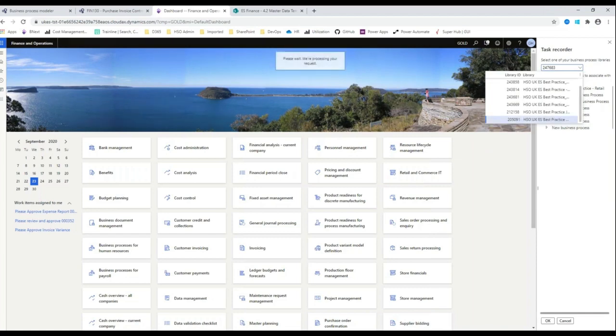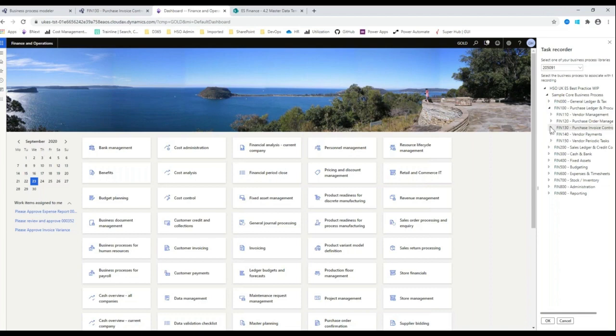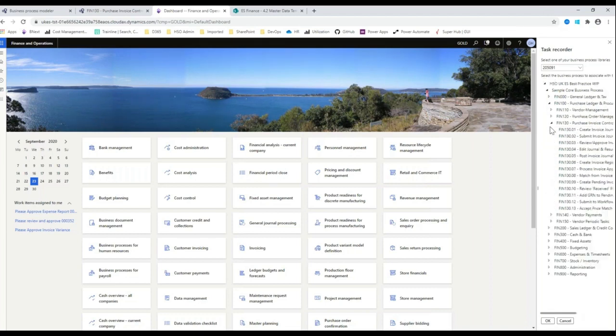So this is the actual library that we've got on the system, which contains all those. If I just drop down on there, again, you can see the same list of modules that we had earlier in SharePoint. If I click on purchase ledger and procurement and purchase invoice control, a very, very simple process we're going to do is create invoice journal. Click OK.